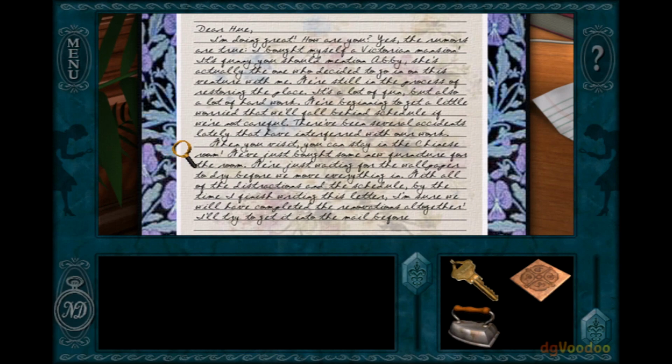When you visit, you can stay in the Chinese room. We're just waiting for the wallpaper to dry before we move everything in.